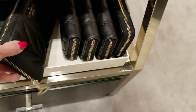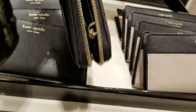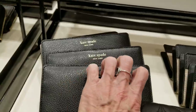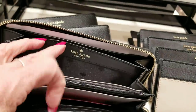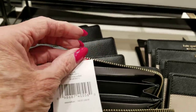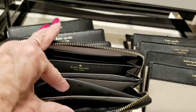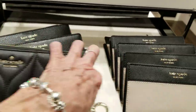And look at this one here, the quilted. That's nice. Easy chain, easy zipper. Nice place on the back. A lot of room in there. And the price on that one is $229. It's the Briar Lane quilted. And there's a lot of compartments and space. That's what I like. I like a lot of places to stick things like that.